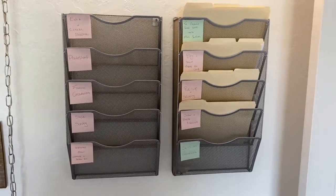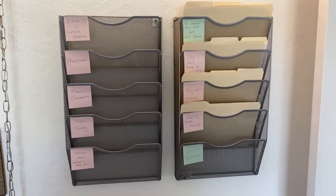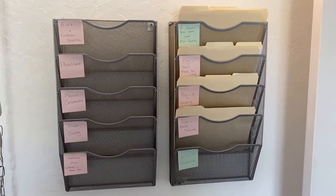So it's very affordable and a very nice, big visual way to keep track of your clients through the pipeline and through the client journey. All I did was buy a couple of magazine racks off of Amazon, and I made sure I got enough racks for what I needed. What I do with this is my client pipeline, meaning the client process.